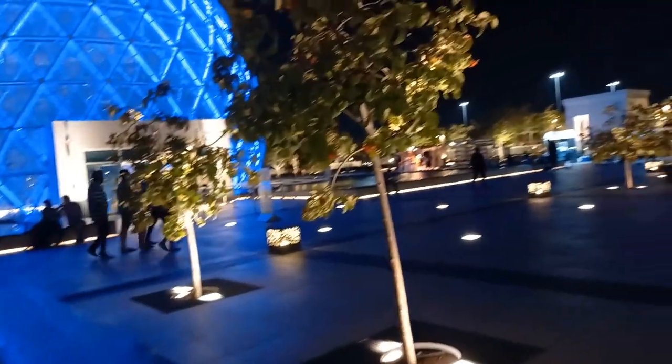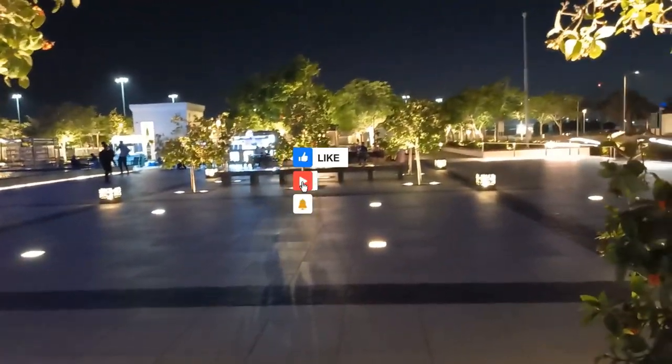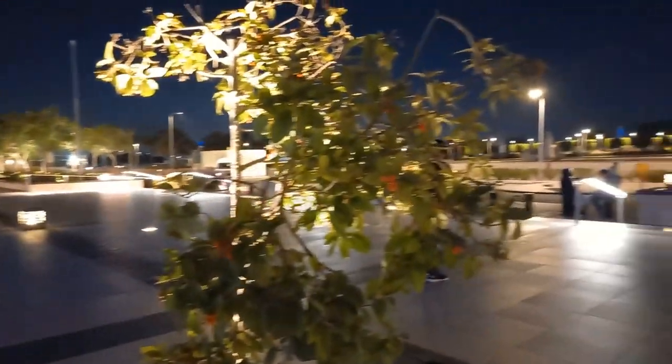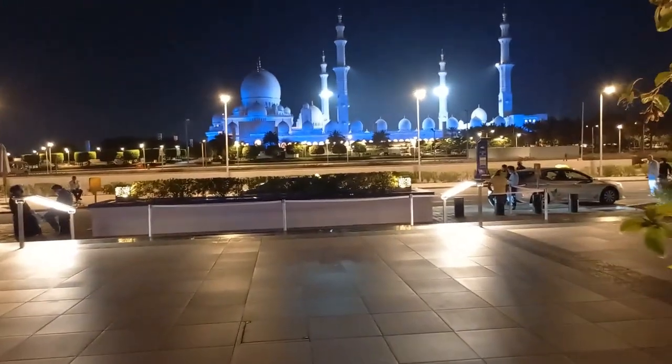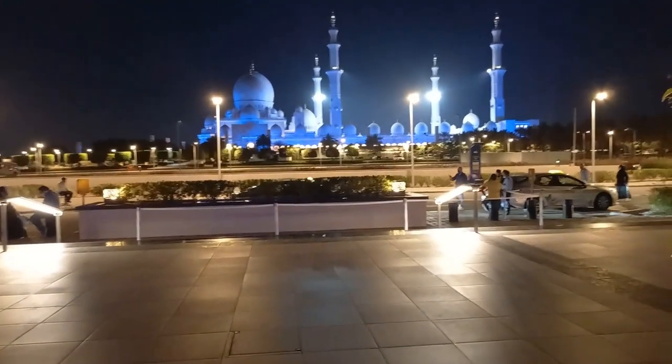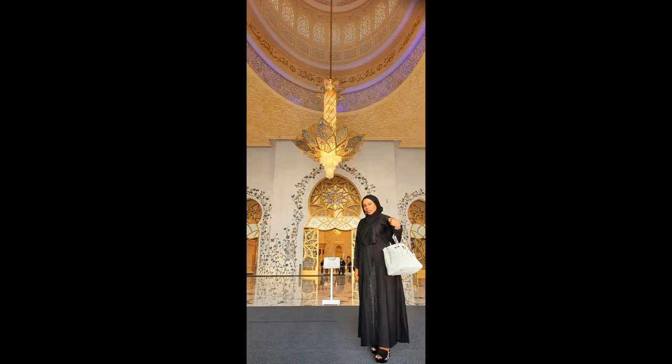But this is nighttime now here at the Grand Mosque. I wanted to include this just to give you guys an idea of how the mosque looks when it gets dark. It's not a lot brighter because I can no longer go closer, but I'm just giving you a glimpse of it. This is how the Grand Mosque looks.